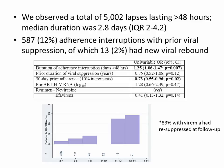Because our sample size was so small, we could only really do univariable analyses. But we saw trends towards an influence of prior duration of viral suppression, as well as a longer half-life medication, both being protective. And we did do some multivariable analyses with just 2 variables to show that this finding was still robust, even though our sample size was quite small. And then importantly, 83% of these people did resuppress at their next visit.